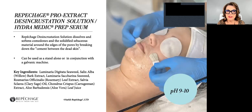So the Pro Extraction Disincrustation solution, you would put some of it into a bowl, apply it with brushes onto the skin, okay? And then you can use it under the steamer, you can use it with a disincrustation machine, your galvanic machine, which will further help to dissolve the sebum trapped in the sebaceous gland, but also helps with that exfoliation.